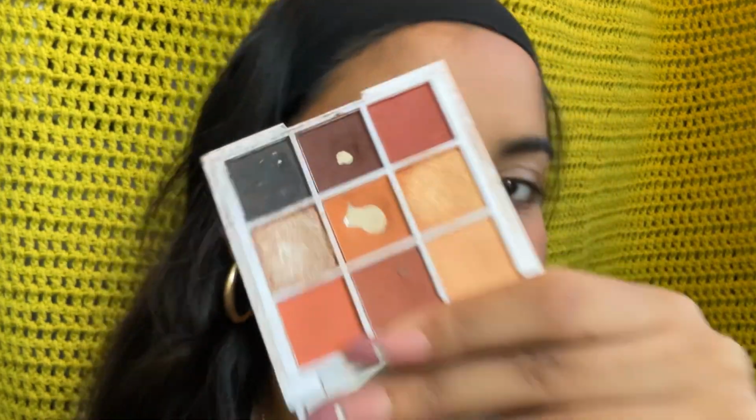Now when I'm just trying to look very put together but I have little time, or I just don't have that much patience to be doing a complete eye look, I usually go in with my bronzer and my highlighter. I bought this Mars eyeshadow palette. They do a 6 pan of this still. This Mars eyeshadow palette has been through it all with me. I love this eyeshadow palette.